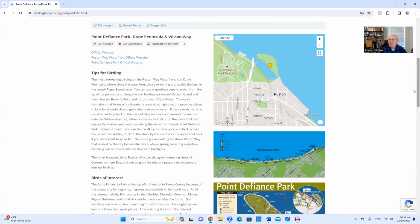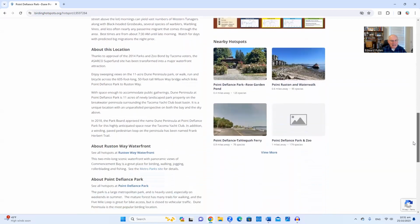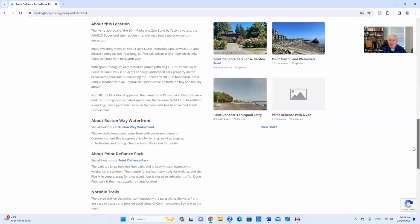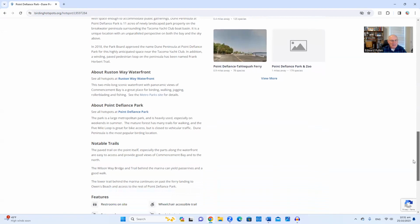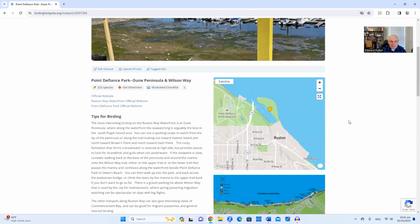I just put in a little bit of tips for birding, birds of interest, about the location, and you can go into as much detail as you think might be helpful to a visiting birder. So that's basically all there is to it on the computer. It's very easy to do, and I really encourage people who know some local websites or are really familiar with the place, just take a few minutes, go there, and let a visiting birder know what to do.